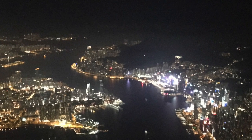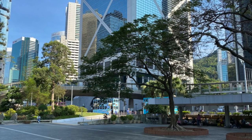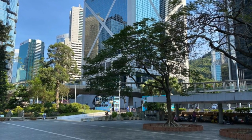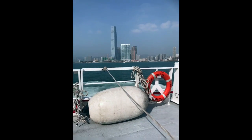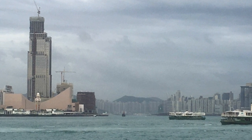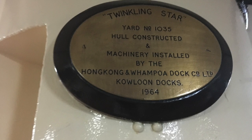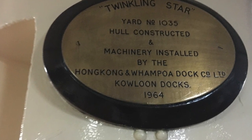Welcome back to see a bit of Hong Kong with all its beauties. As you can see, it's a city with a lot of skyscrapers, and everything is happening also on the sea. There is a Star Ferry, one of the oldest ferries, which has been sailing here in Hong Kong since 1964.